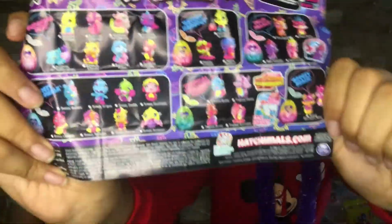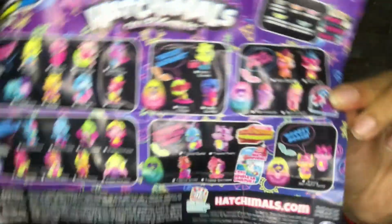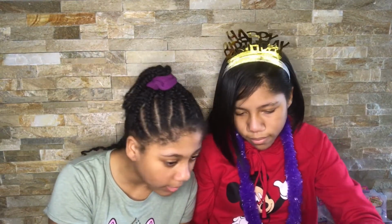Yeah, and here is our little egg. Why are the balloons popping? I'm very fragile. Okay, can I see the collector's guide? I want to look at it. Let's see, we got this egg, so we can get one of those.